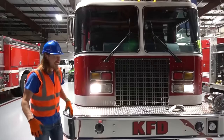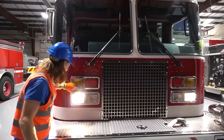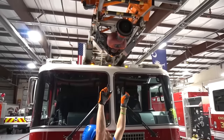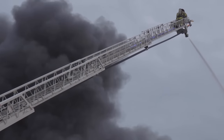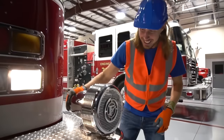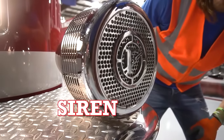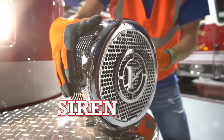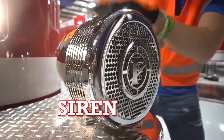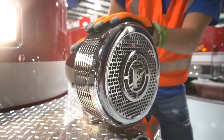All right, cool. Check out the front of this truck. We got the lights, the safety lights. Way up there, that's the ladder, and that's where the water comes out. That's the hose. That's really awesome right there, right? Check this out. This is the siren. This is the noise that it makes whenever it's coming down the road. When you see a fire truck down the road and it's making those loud noises, this is where it comes from. That's really cool, right?